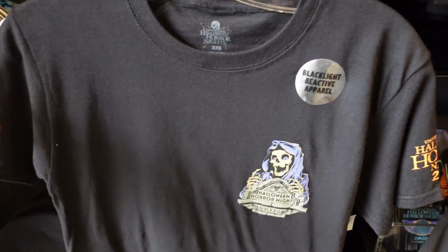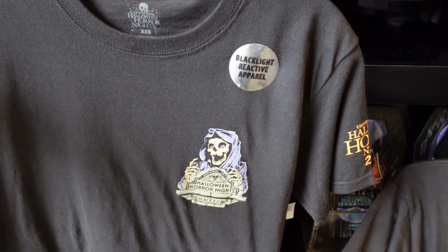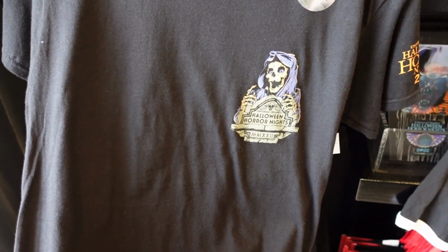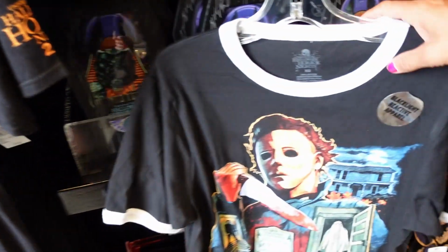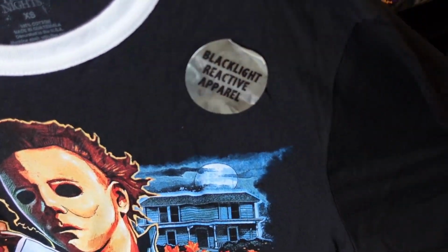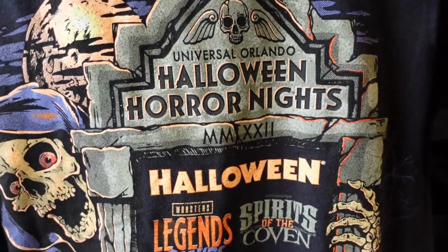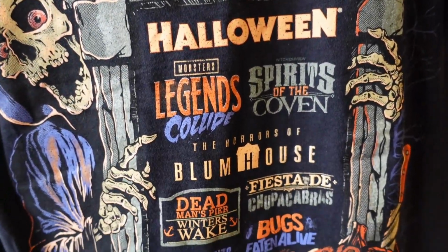They have a couple of shirts here that say Blacklight Reactive Apparel. And since you're probably going to be going through some blacklight areas here during Halloween Horror Nights, these are probably good shirts to buy, because they'll light up and then I'm guessing they'll react. Halloween Horror Nights. Check out the back of that. Look at that. Halloween Horror Nights. It's got all the different houses on it.